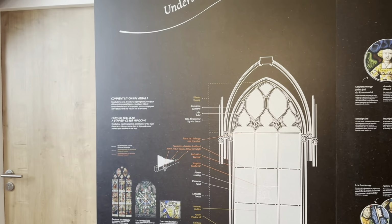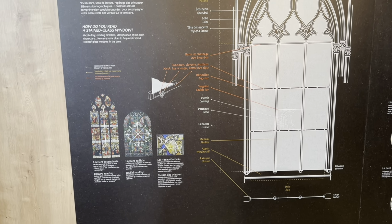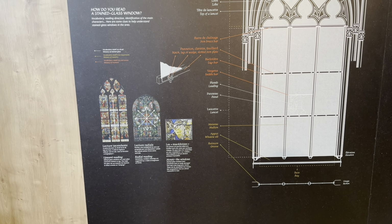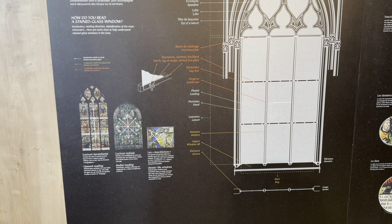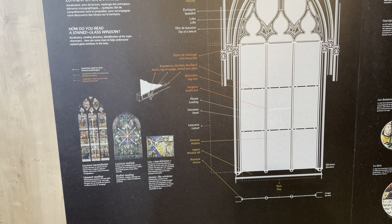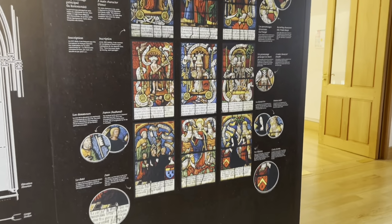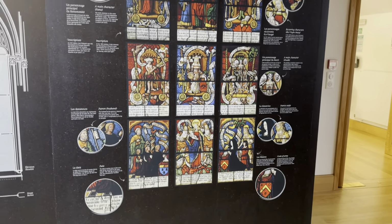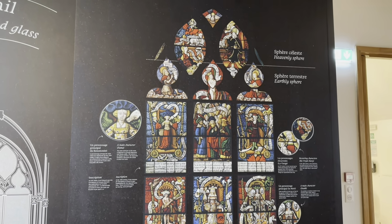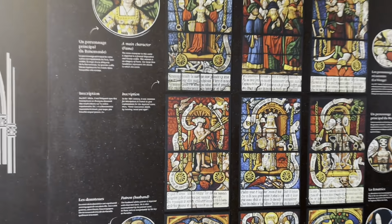Understanding stained glass. Usually you read things left to right, and more often it's bottom to top. So when you go to Sainte-Chapelle, you go left, right, left, right, left, right, left, right, all the way up to the top. Which is kind of opposite of what you imagine. Really close.